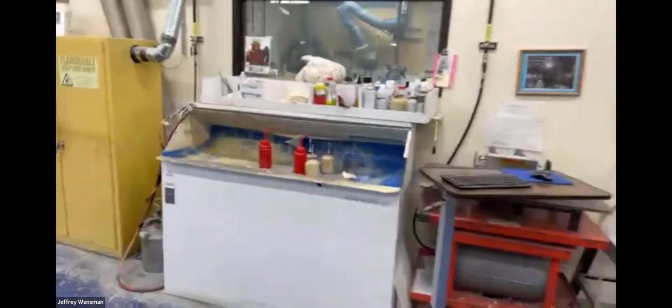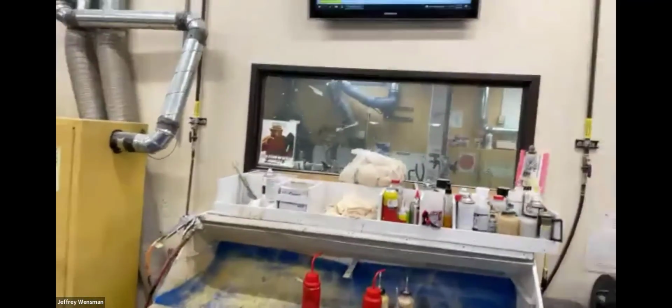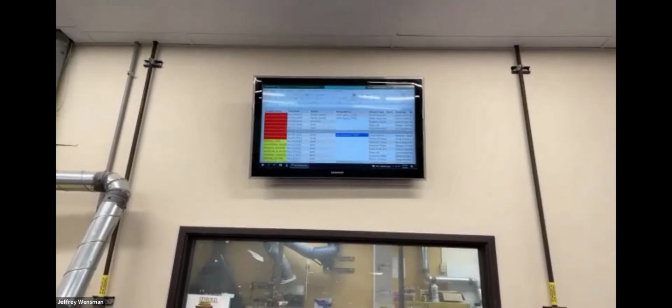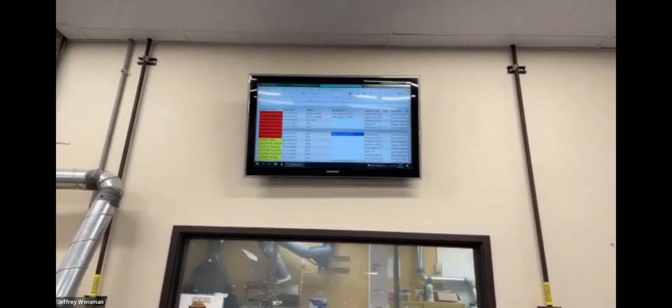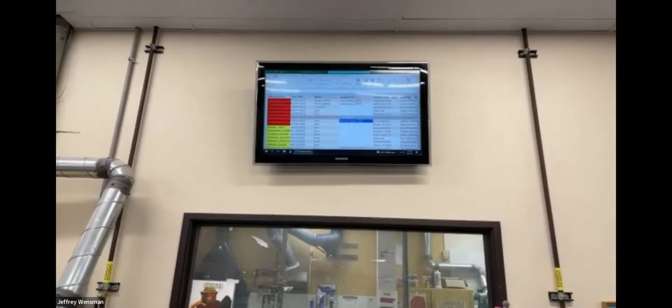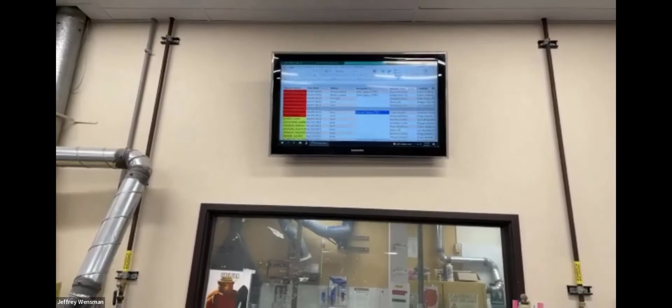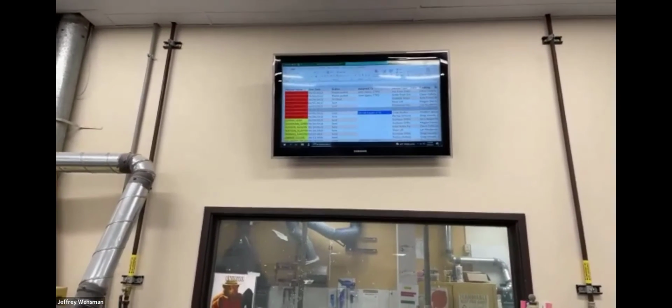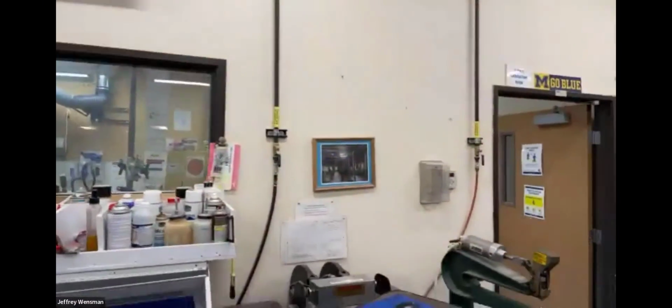I mentioned earlier that we work on that pull system. I'm just going to show you here up on the wall. We have an ever updating list of the work coming in. And when that work is completed, it drops off the list. So it's all automated. No one needs to be policing that or working too hard to get that work done.